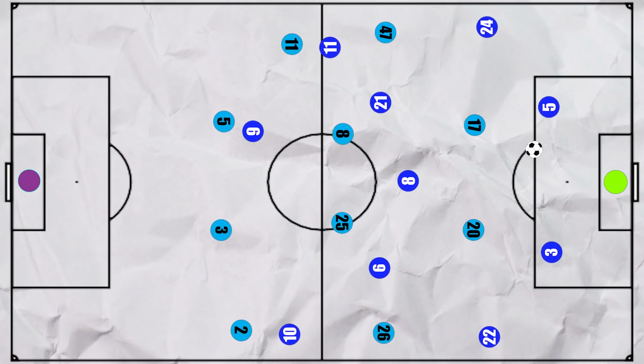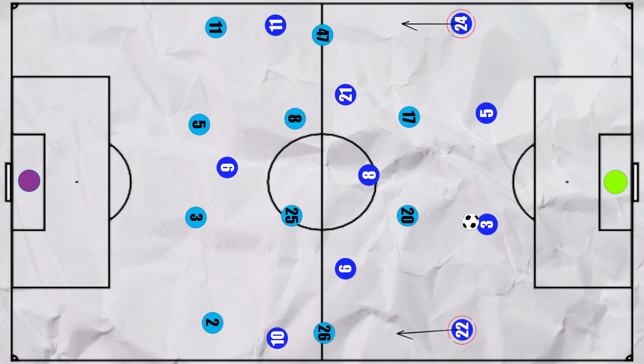But higher up, PSG had more successes. Almost all the width for the Parisians was provided by the fullbacks in Florenzi and Diallo, while City continued to defend in a 4-4-2.